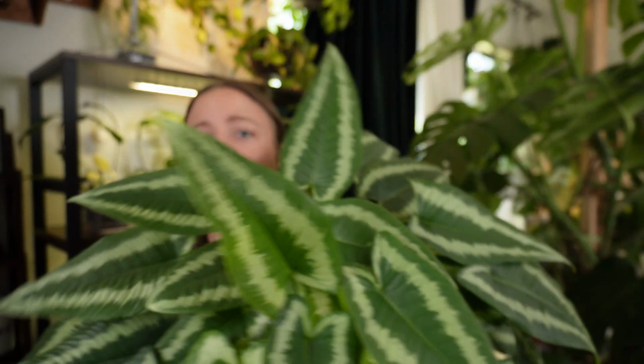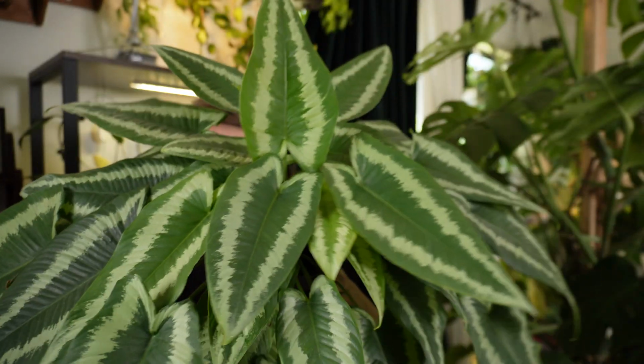I just have her sitting in my bathroom, and I had her on top of the shelf where she was not getting as much sunlight, and she was doing okay up there. But once I moved her back down where she was getting more of that filtered light, that window has the film on it that you can't see through, like a privacy film or something, she's been living her best life, you know? And she's just so bouncy and nice.